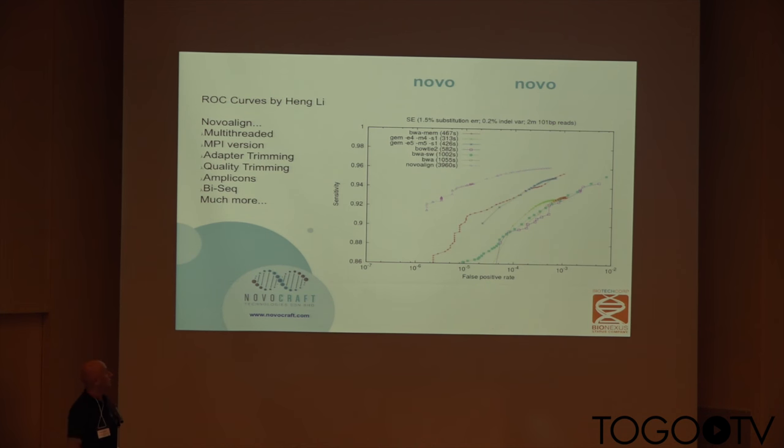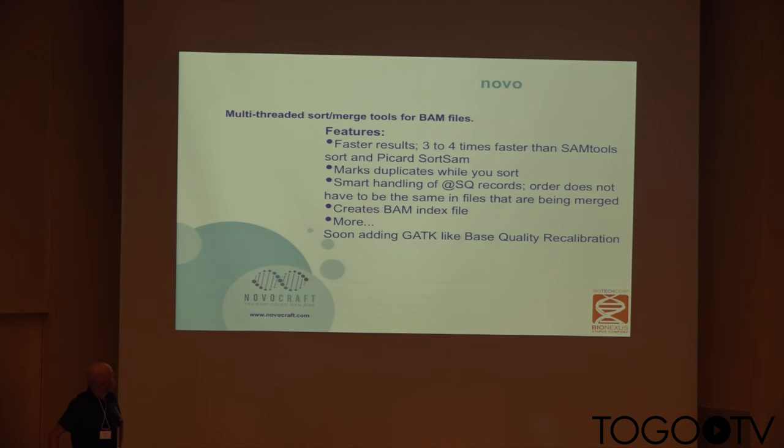And if you look at the ROC curves, these are some ROC curves that were published by Heng Li as part of his BWA-MEM paper, with probably the most accurate aligner sensitivity and specificity that's out there at the moment. It's not the fastest, but it's pretty accurate. Okay, so that's all done in C++, and I've programmed all of it.